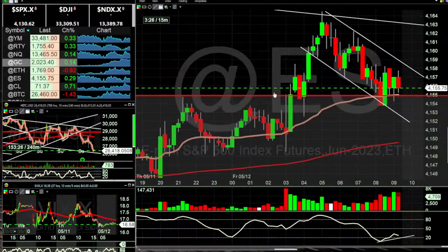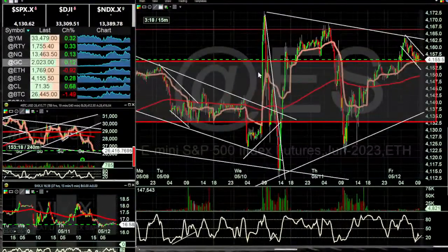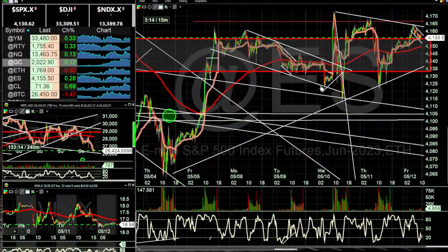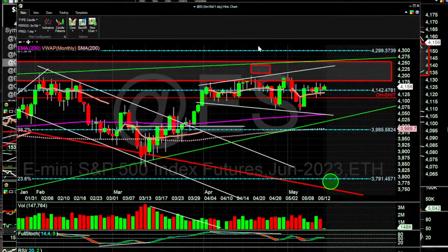All right, so here's your 15-minute. You guys make up your own mind on what you think this could do. A flag like this could push higher. Let's look at the big chart.